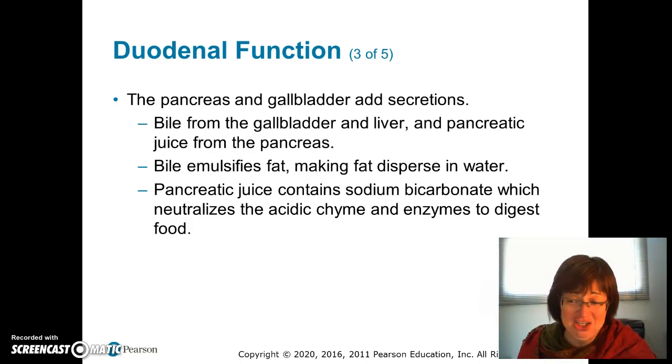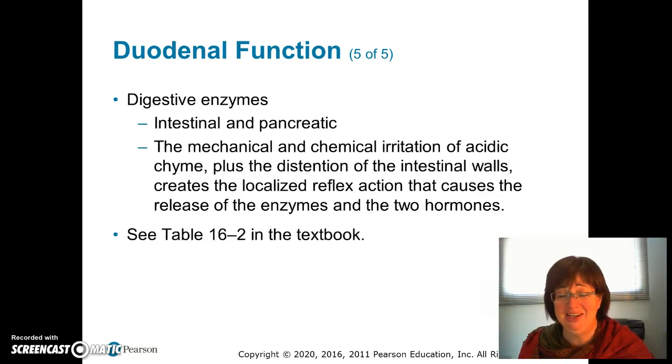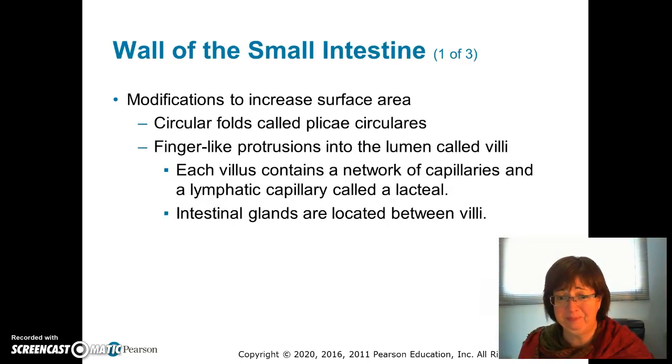And because it changes the pH, it will then also turn on different enzymes. All sorts of hormones, just so you're aware of them. Cholecystokinin, CCK, is the hormone that stimulates this activity. Secretin will also stimulate the liver and pancreas to release their digestive enzymes.